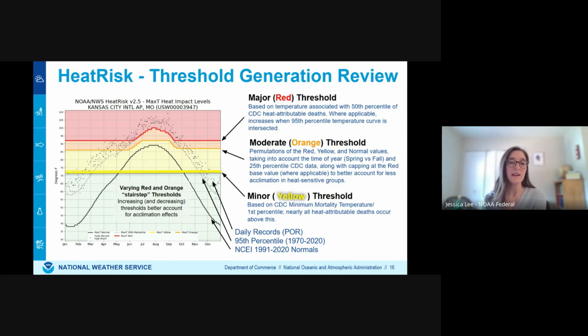Here we have the annual maximum temperature thresholds for the Kansas City International Airport. This type of chart is available to you all as a visual means to see the daily thresholds for the entire year at specific sites around the country. So along the x-axis, we've plotted calendar days, and then along the y-axis, we have temperature in degrees Fahrenheit.